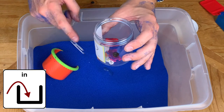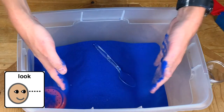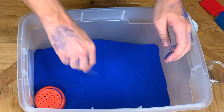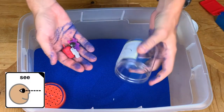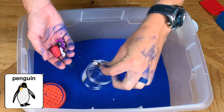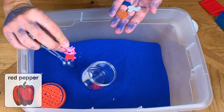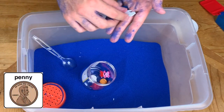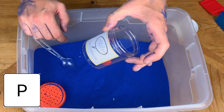I think I found everything, but let's look one more time. Yep, that's everything. Let's see what I've got. I found a penguin, a pepper, a pig, a penny, and a puppy. And they all start with a letter P.